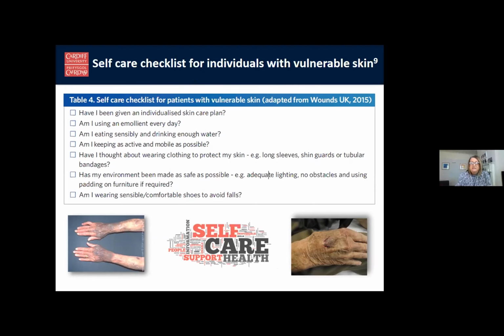So it's thinking about an individual skincare plan, the use of emollients. It says every day there, but ideally it should be twice a day. Thinking about whether people are drinking enough water and eating sensibly, and keeping active and mobile. Again, reflecting on whether they're wearing the most appropriate clothing to protect the skin, such as garments that have long sleeves, shin guards, or tubular bandages that might protect vulnerable areas such as the shin. I've mentioned before, but the environment, so adequate lighting, getting rid of obstacles and padding out furniture, as well as thinking about those sensible and comfortable shoes to avoid falls.